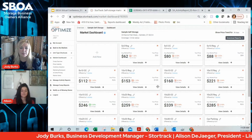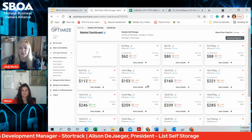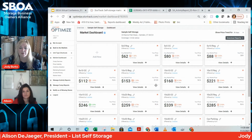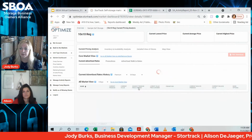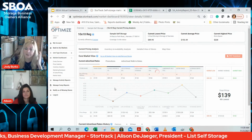And the price of your store for this example would be $139. So you're going to be priced a little bit lower, and that's okay, again, if that's your strategy. But just having the data to know what's going on in your market is great. We also can click into the details here and get a lot more information.